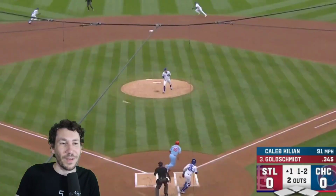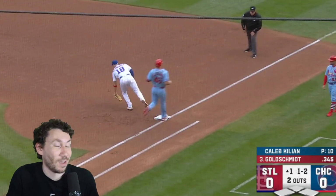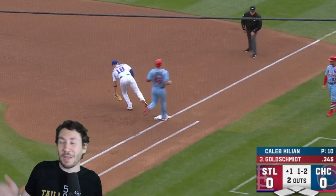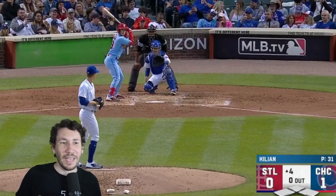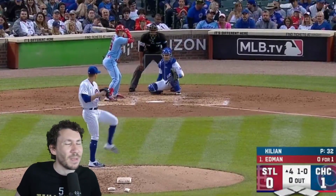So he throws another one there and gets that broken bat from Paul Goldschmidt, who's killing it right now. And that's Kilian really quickly, right? You got the sinkers, you got a curveball, you have a cutter. So I want to go into the 4th inning now. And this is all fine, by the way. It's not necessarily the most amazing thing ever to me, but it's fine.